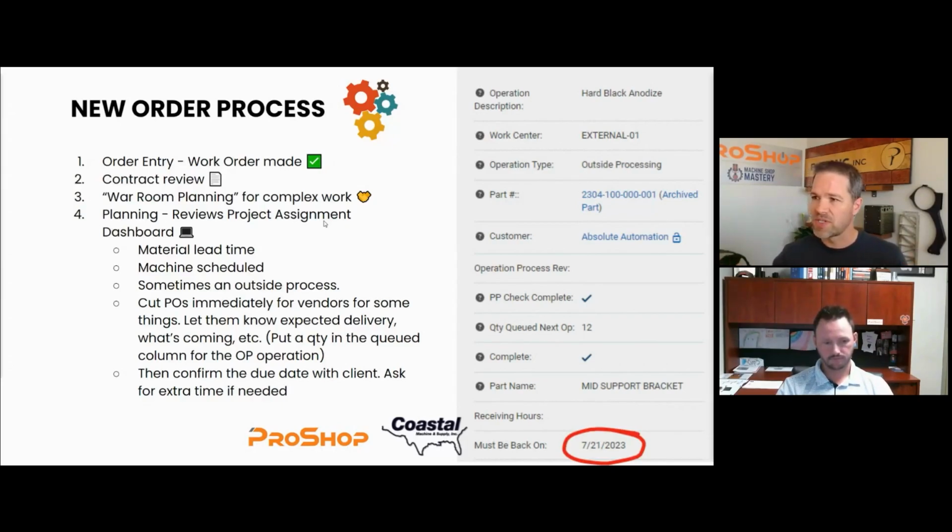I know we do have some questions already coming in, one about assemblies. So that's important. And then this dashboard with all of these different things you're doing. Some of that is what we see here on the right, this PP check complete. That's called in ProShop a pre-processing checklist.